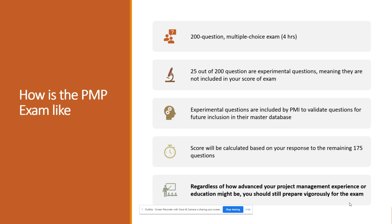So the actual marks will be out of 175 only, where answers will be evaluated. You don't know which are the 25 questions, only PMI knows. So the score will be calculated on your responses to the remaining 175 questions only.